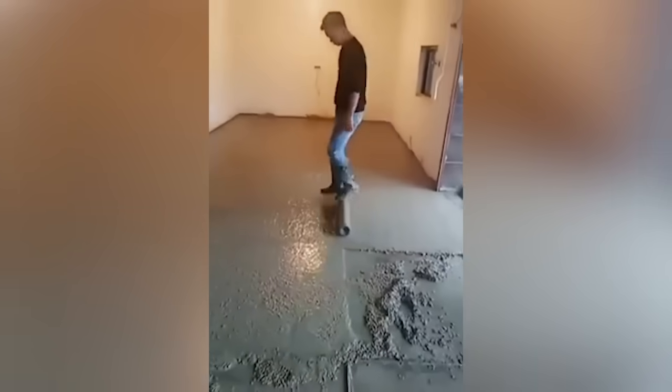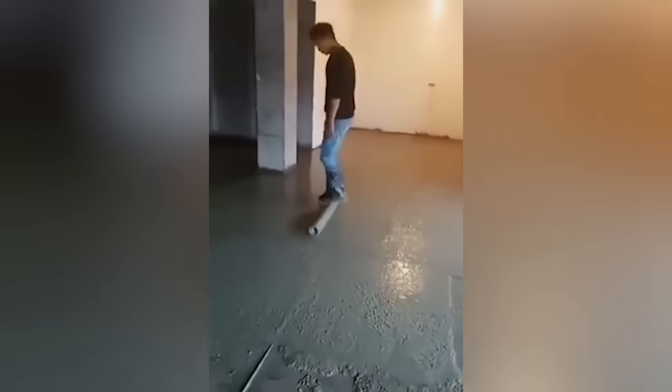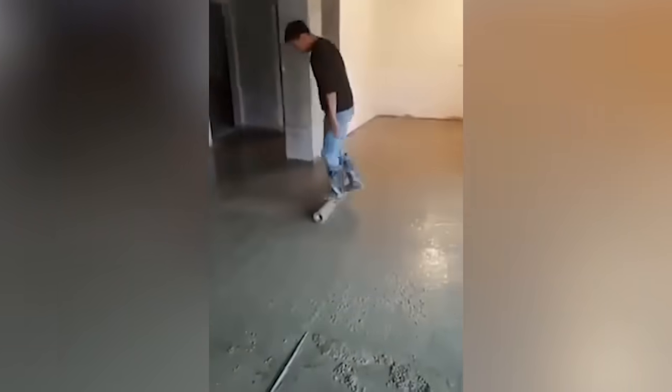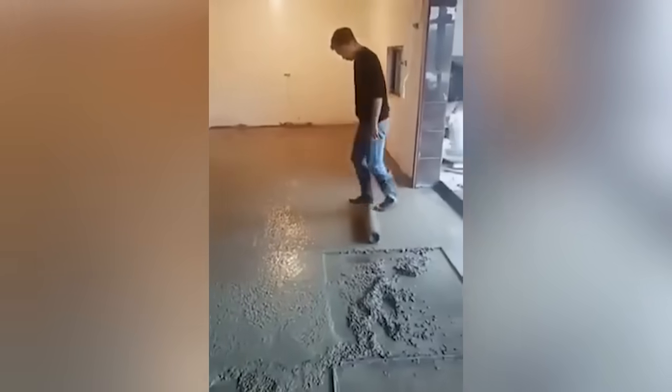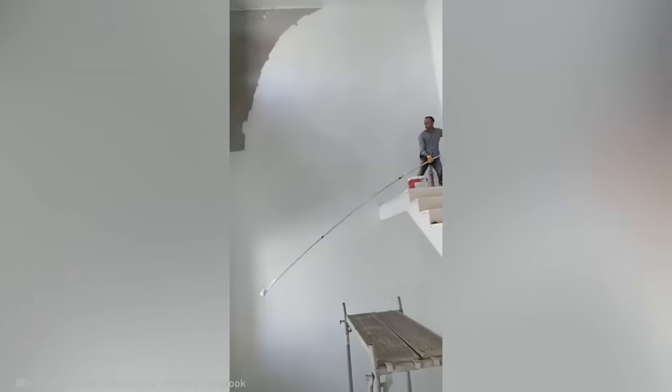Tasked with creating a perfectly level floor without special tools, this resourceful worker came up with an ingenious solution of his own. The way this painter handles such high ceilings deserves an award.